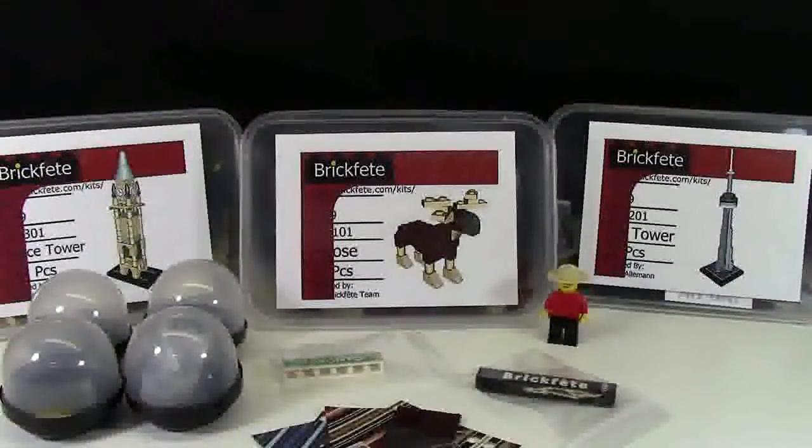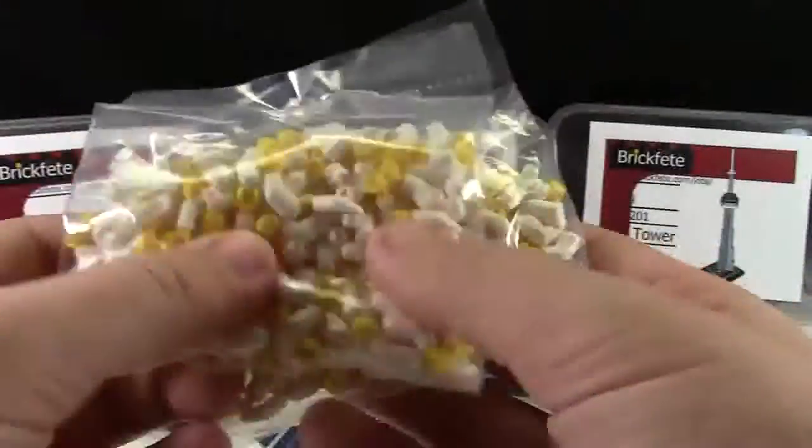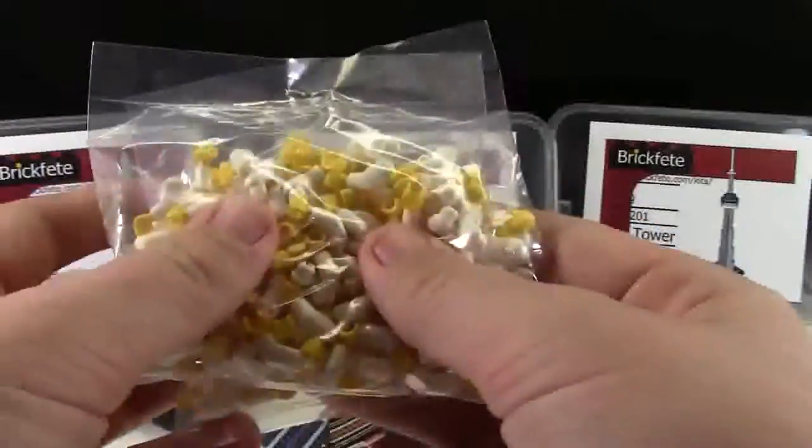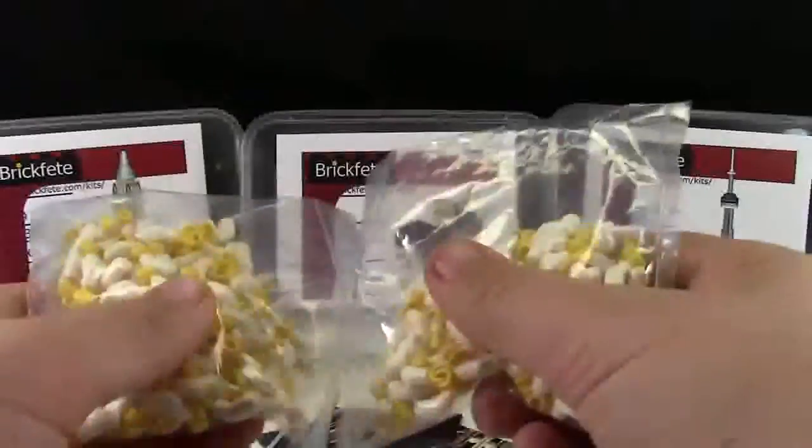Next up is the Brick People. I've bought from them 3 years in a row now. I bought from them in Brickfair 2013, Brickfete 2014, and now Brickfete 2015. I absolutely love their products, and they've always got some really neat things. From them, the first thing I got were these white arms. These white arms were left and right arms with all the minifigure hands, and they were only $2 for all of them, which is a really, really good deal.